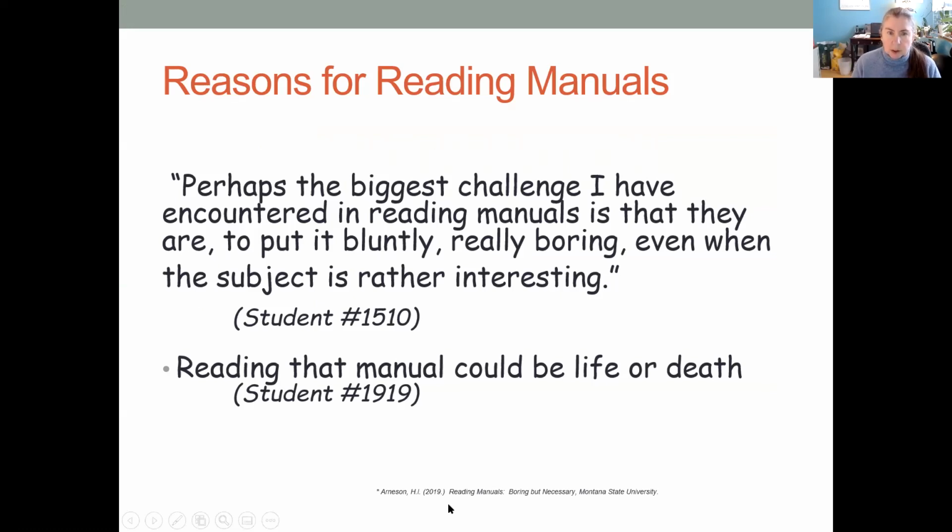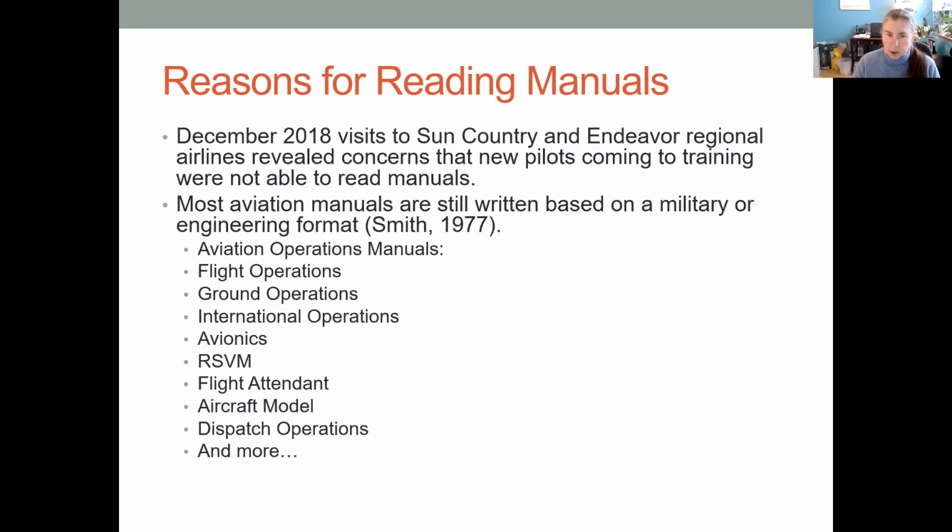So I did do some research two years ago, and these were the results, some comments from students. So I'll give you a second to read them. So manuals are boring, but we need them in aviation, and the information in there could be life or death, such as emergency procedures. So two years ago, I visited Sun Country and Endeavour Regional Airlines and looked at their training programs. And the people in those training programs revealed concerns that new pilots were not able to read manuals. And so this became something that was added to this course since most manuals have to do with some form of operations.